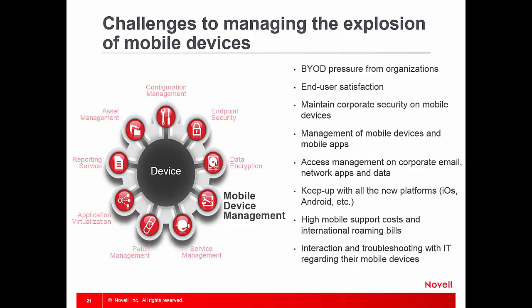BYOD, pressure from organizations, end user satisfaction, maintaining corporate security on mobile devices, management of mobile devices and mobile apps, access management on corporate email, network, apps, and data. Keep up with all the new platforms, iOS, the Androids, etc. The high mobile support costs and international roaming bills. Interaction and troubleshooting with IT regardless of their mobile devices.